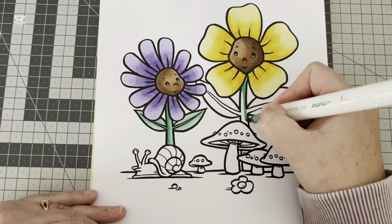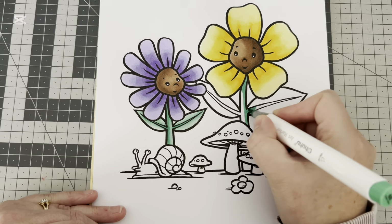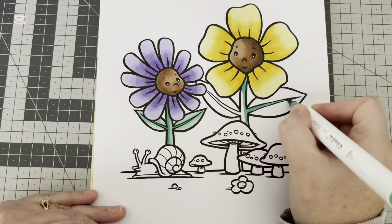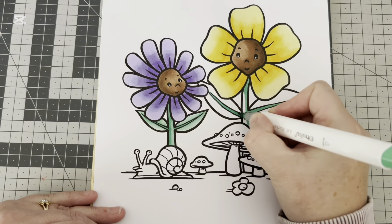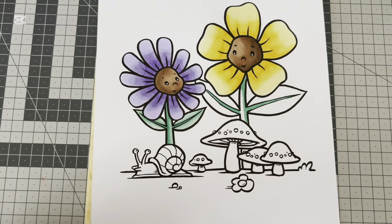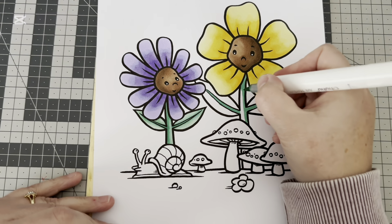I want to do more colour alongs and I am a bit nervous about doing colour alongs with pencils, because I don't feel quite so adept with pencils as I do with my alcohol markers.